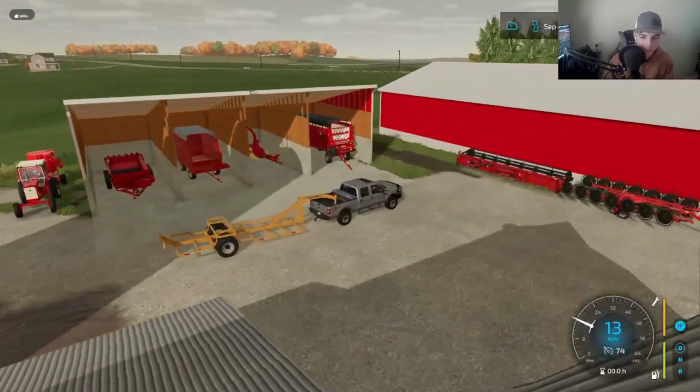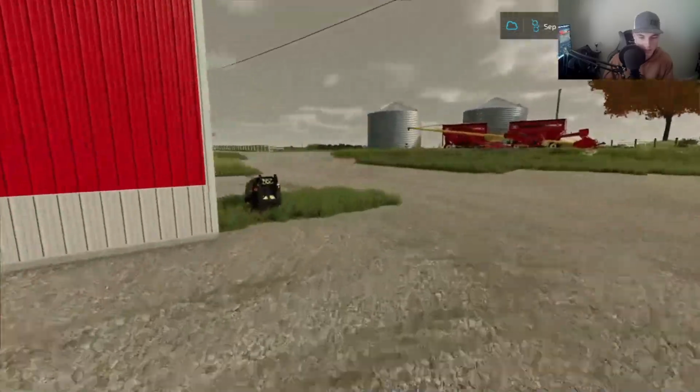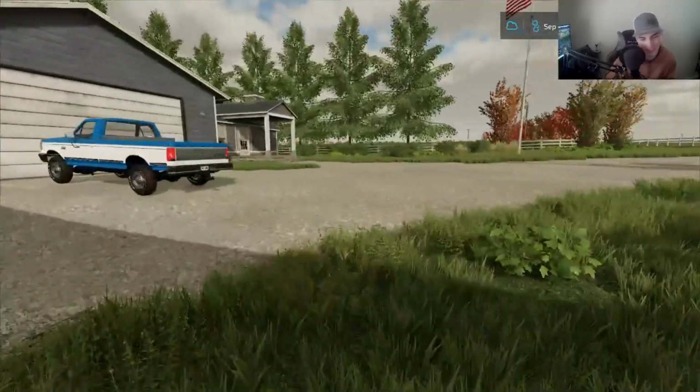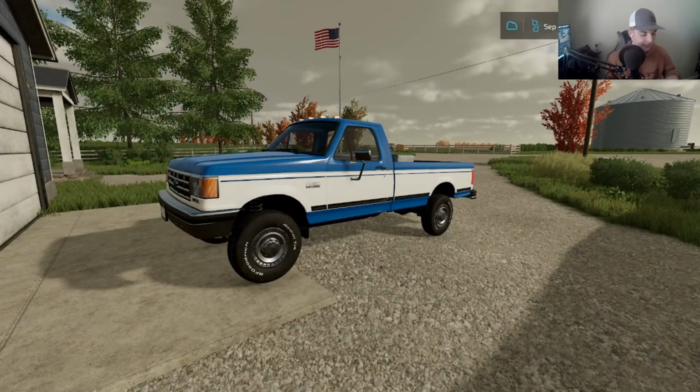I don't know. It's too light is the problem. That old 7.3 is just a nice little truck, and it's not a Power Stroke. It's an IDI, but still, at the end of the day, guys, I can't complain. I really like it. It's perfect just the way it is. So I don't know. We'll see.